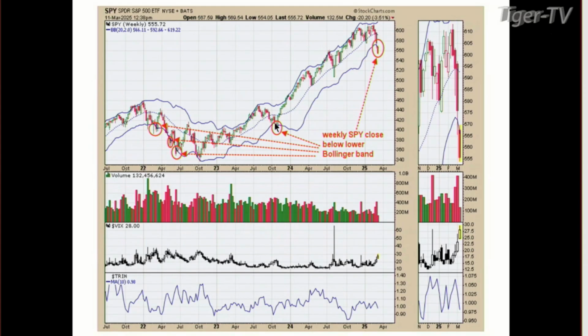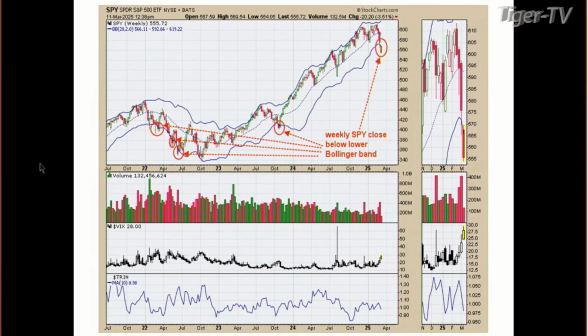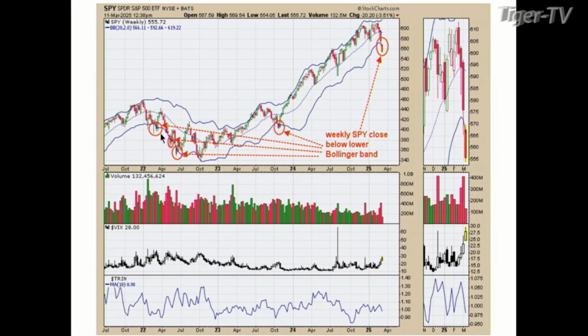If you get a close below the lower Bollinger Band on a weekly time frame, I can go back years and years for this, and the probabilities are really high. But if you go back too far, you can't see what's going on, so I only went back to 2022. On your own, it's an easy check. You can go back years, but when you get a close below the Bollinger Band, normally it rallies back, at least in most cases, to the mid Bollinger Band, and we're way below the Bollinger Band right now.